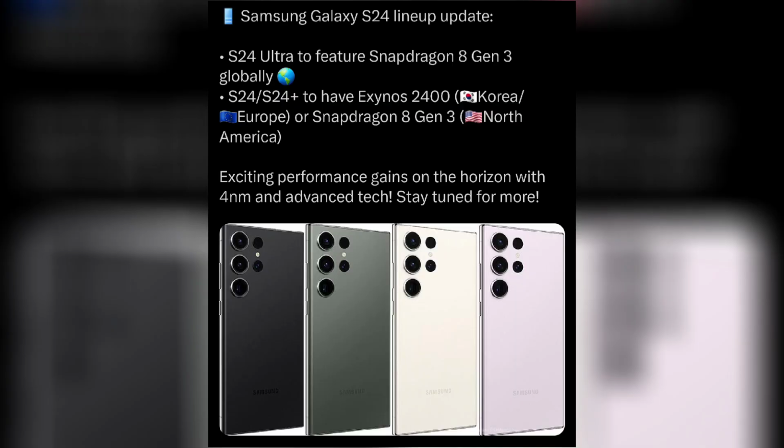Alternatively, it could be that the Galaxy S24 Ultra uses a Snapdragon chip worldwide, while the basic S24 and S24 Plus chips depend on where you come from. All this is based on hearsay, and you can't really verify the information until the launch date, so you'll have to play the waiting game.